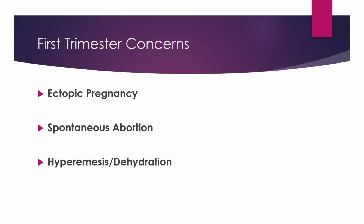If they have one-sided lower abdominal pain, then we really have to consider an ectopic pregnancy. If the patient's adamant, no, I'm not pregnant, there's no way I could be pregnant, then we want to ask certain questions, like, when was your last menstrual cycle? If they don't know, then again, a heightened suspicion that this could be an ectopic pregnancy.